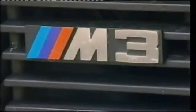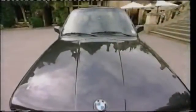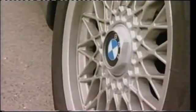M stands for Motorsport, BMW's tuning division. In 1986, they took the humble 3 Series and turned it into a street-legal racer. Yes, it did have spoilers, sports wheels and flared wheel arches, but as fast cars go, it was pretty discreet. If you didn't know this was a muscle car, you wouldn't give it a second glance.